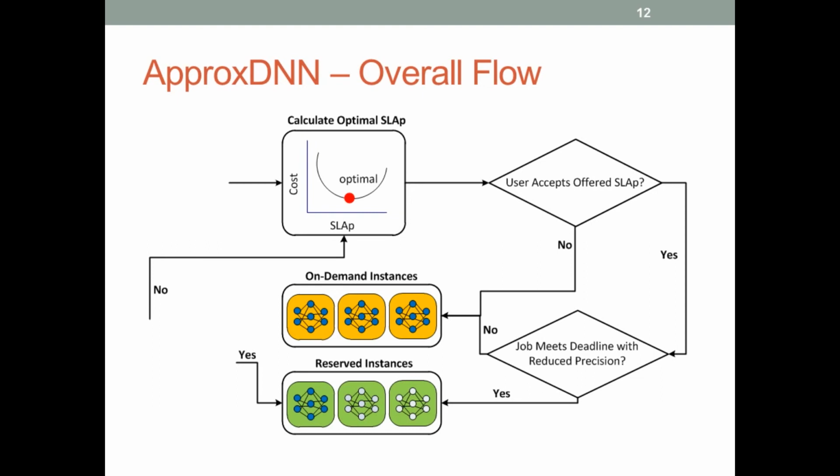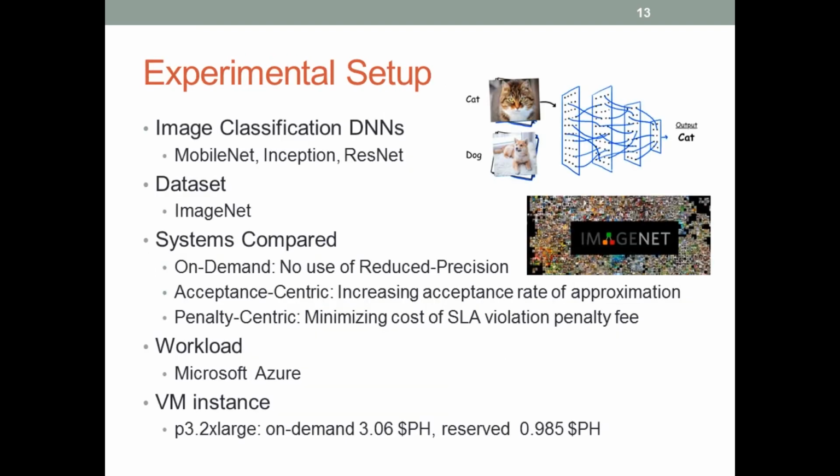On the other hand, if the user accepts the offer, then ApproxDNN again checks to make sure that the job can meet its deadline on reserved instance, this time with reduced precision. If so, then the job is scheduled on reserved instance. Otherwise, it is scheduled on on-demand instance with default precision. It was the overall flow of ApproxDNN.